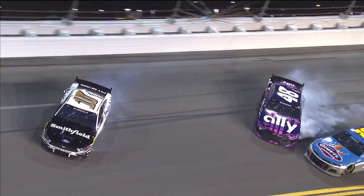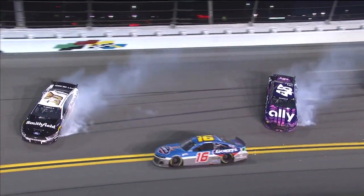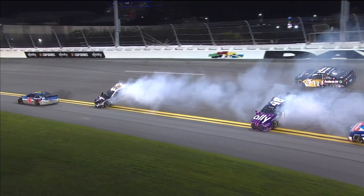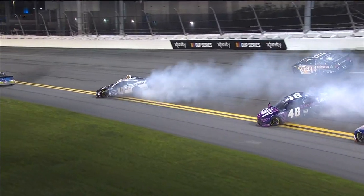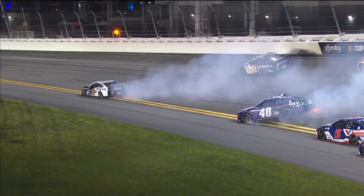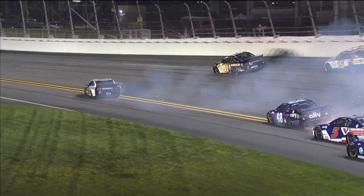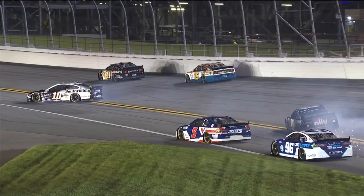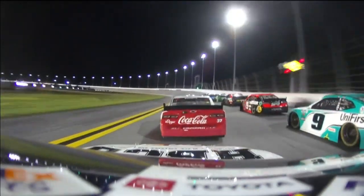So you want to ride around in the back where it's safe. That's the problem. You can get wrecked anywhere. Damage to the left front of the 48 of Alex Bowman. That last replay helped me. I wasn't quite sure where the 10 got the damage. I understood he came off the banking, but now the contact to the 48 seems to be the spot. And Kyle Larson just barely missed that.